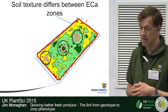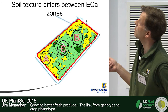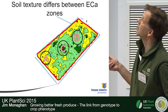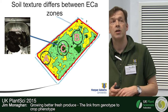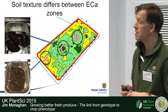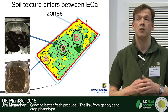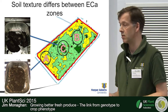But she's been able to take data, and here we've got a field. This is the EC map, a heat map if you want. Low EC is the yellow, moderate EC is this strange green colour, and high EC is the dark green colour. And if you go in and start digging soil cores out of these areas, you're getting different soil textures. So immediately, Yara is able to go in, scan the field, this is commercial services being provided, and identify different sorts of soils in that field.